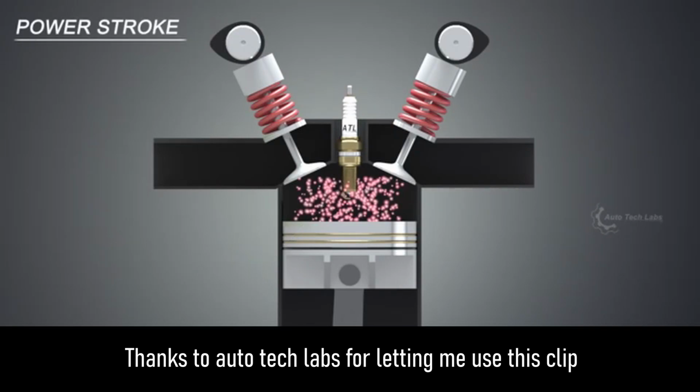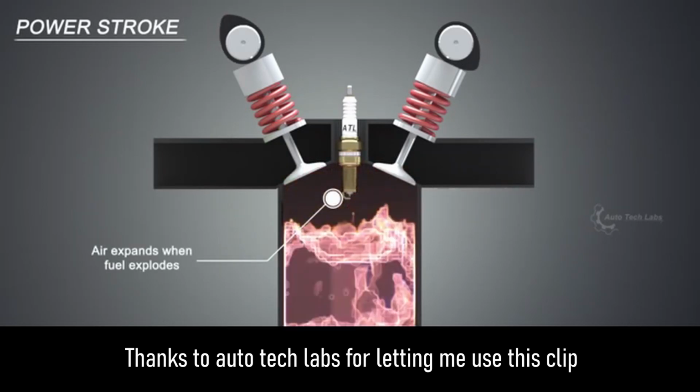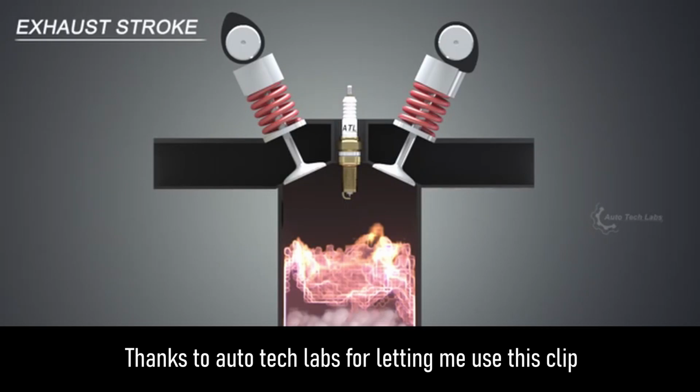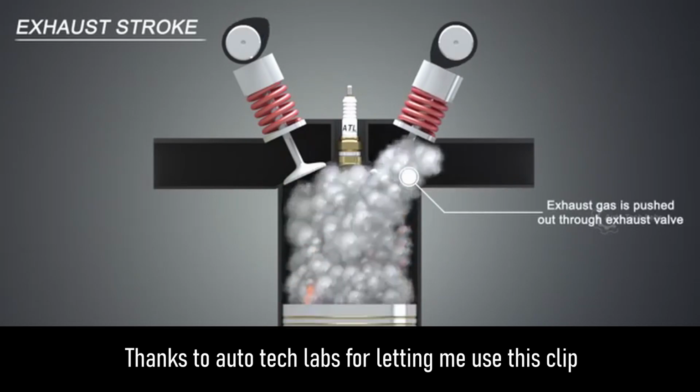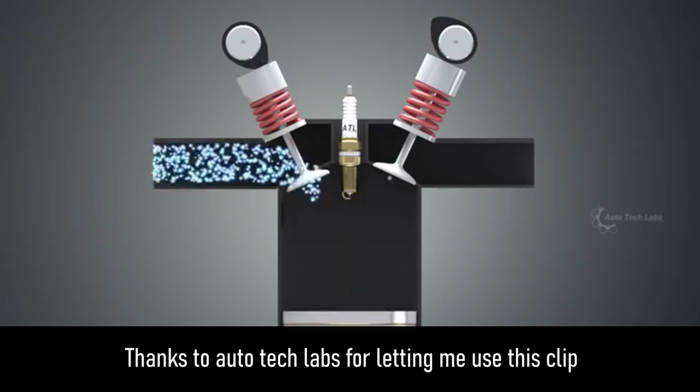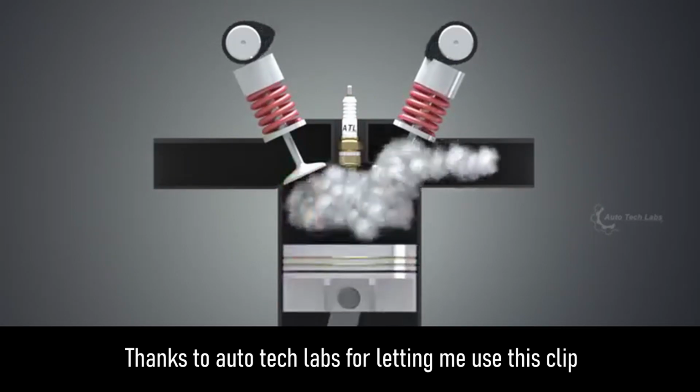The third step is the power stroke. The fuel gets ignited and the air expands, forcing the piston downward. And finally, the exhaust stroke. As the exhaust valve opens, it releases the pressurized exhaust gas out of the chamber. This process is then repeated, creating the piston engine.